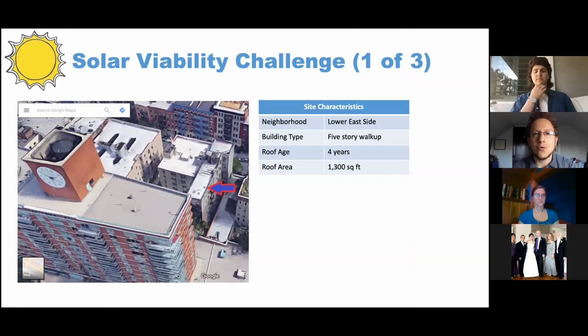So I am going to send a quick poll. The question is, is this Lower East Side walk-up a strong candidate for solar? Yes, no, or maybe. Seeing some answers coming in. I'm going to give it another 10 seconds for answers to come in before I'll share the results and a little bit of analysis.